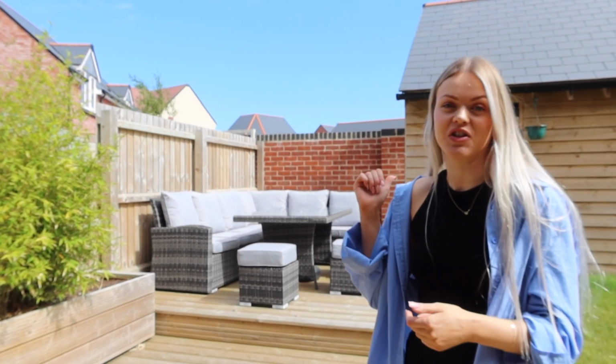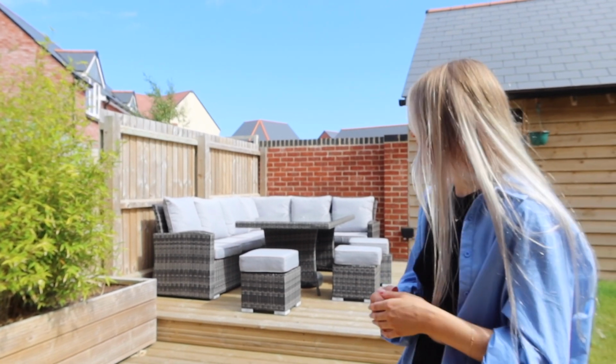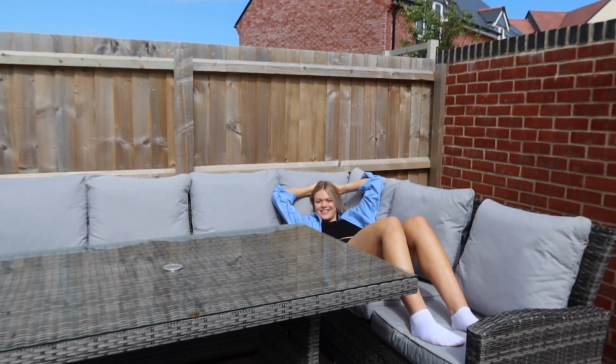We tend to put it in the shed in the winter just to help it not wear as much. But yeah, really happy. It's just so comfortable. Just modelling it over it.